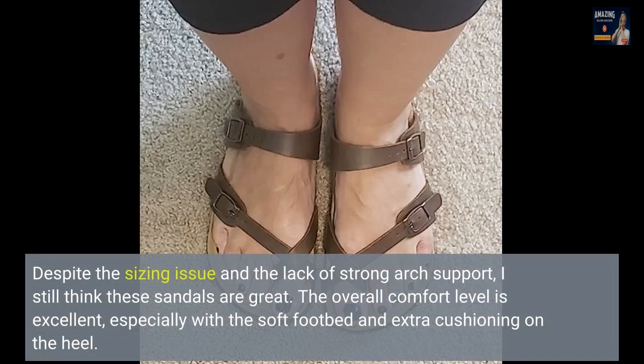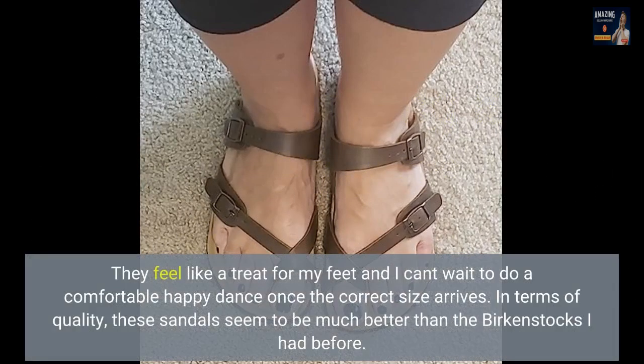Despite the sizing issue and the lack of strong arch support, I still think these sandals are great. The overall comfort level is excellent, especially with the soft footbed and extra cushioning on the heel. They feel like a treat for my feet, and I can't wait to do a comfortable happy dance once the correct size arrives. In terms of quality, these sandals seem to be much better than the Birkenstocks I had before.